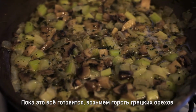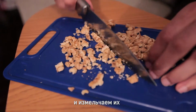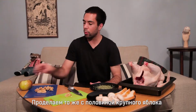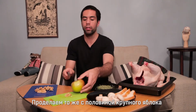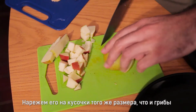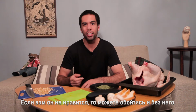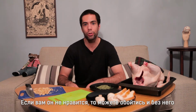And while that's finishing cooking, you're going to take a good sized handful of walnuts and chop them, and do the same thing with about half of a good sized apple. We're going to chop that into about the same size pieces as our mushrooms. I actually prefer to add about a handful of raisins to the stuffing. If you're not into that, don't worry about it. It's not essential to the recipe.